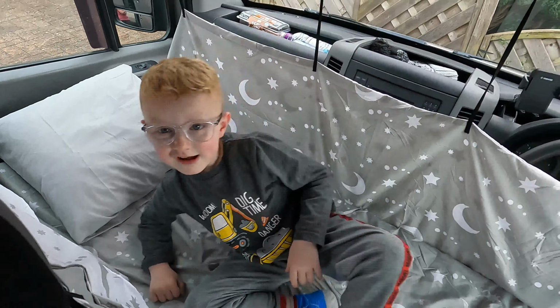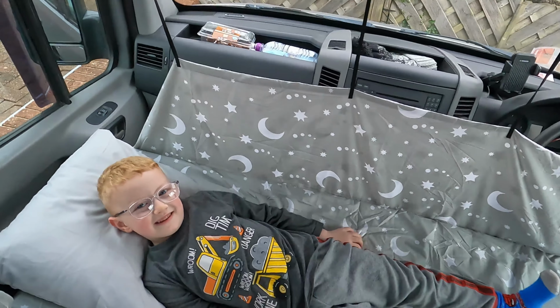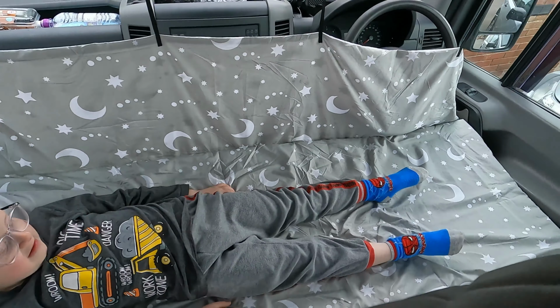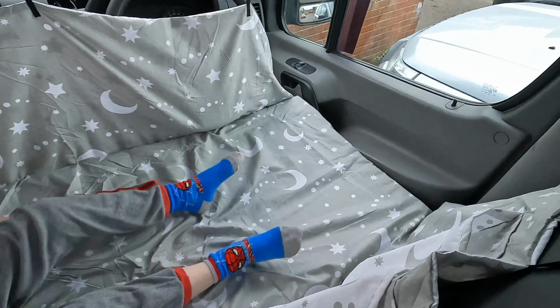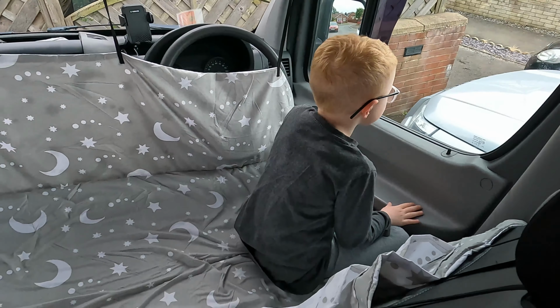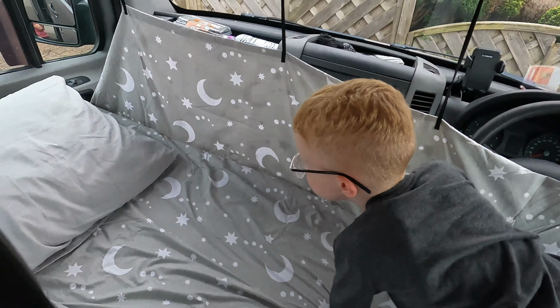Lie down again so everyone can see you laid down. Nice and comfortable? Yep. So Riley's 5, and that's the height. And he's still got loads of room left to go down here when he's a bit older. Yeah. So this is the solution for our camping bed. This is what we're going to try out.